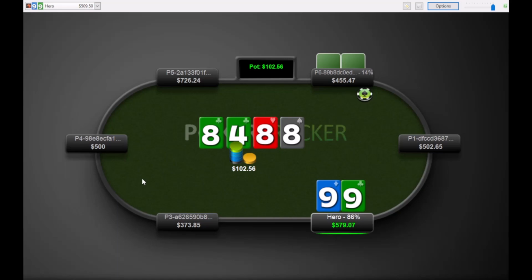trips and also draws. So when the turn repeat 8 comes, I think it's a pretty bad turn card for our range since we have a lot fewer combos of 8x and our draws didn't improve and are also just drawing dead versus a boat, which the button likely has. So we're going to have to play pretty passively here with our range. So I think checking is pretty decent.